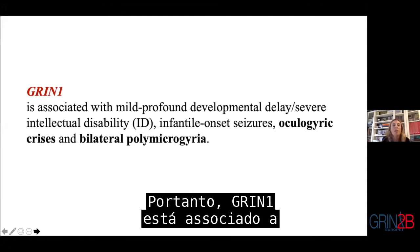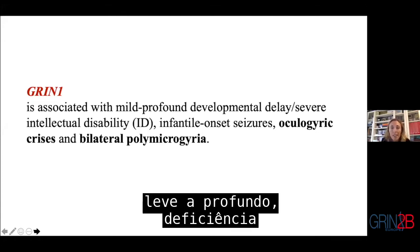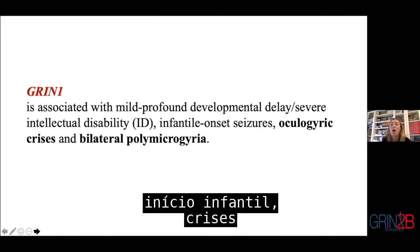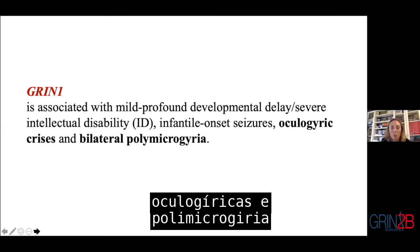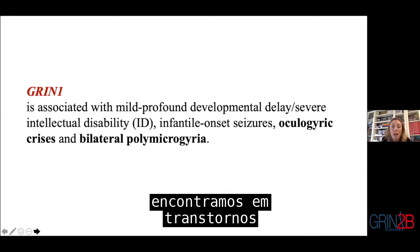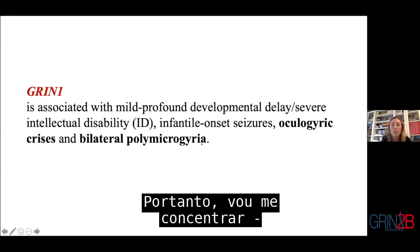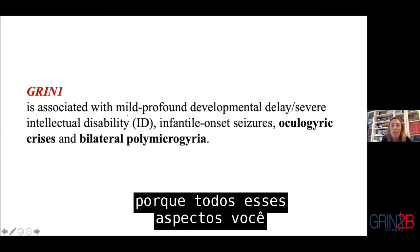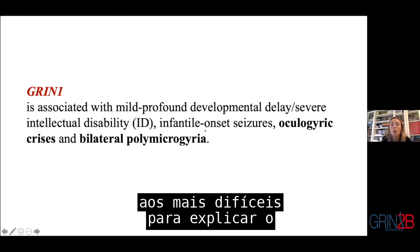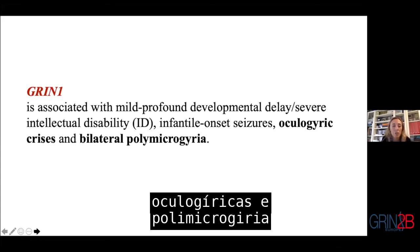So GRIN1 is associated with mild to profound developmental delay, severe intellectual disability, infantile onset seizures, ocular crisis, and bilateral polymicrogyria. This is probably one of the most severe associations that we found in GRIN-related disorders. I will focus on, because all these aspects you probably know, but I will go to the most difficult ones in order to explain what they are. Well, I will go to ocular crisis and bilateral polymicrogyria.